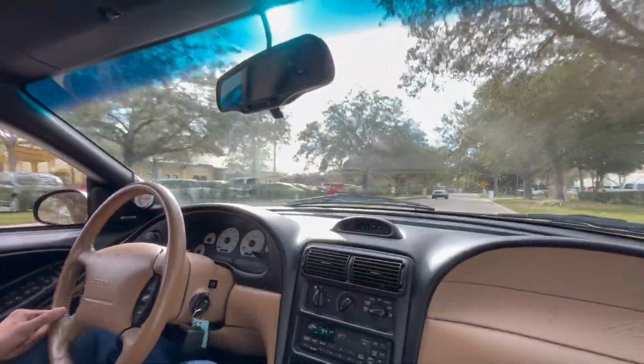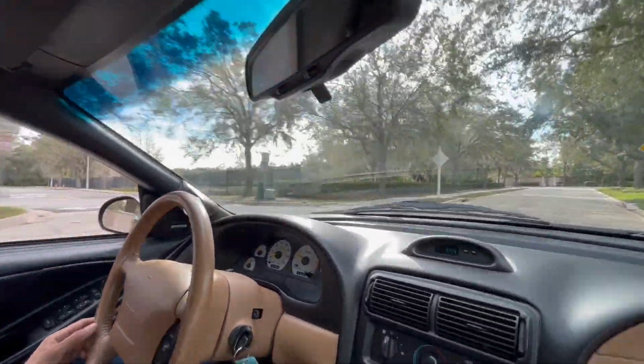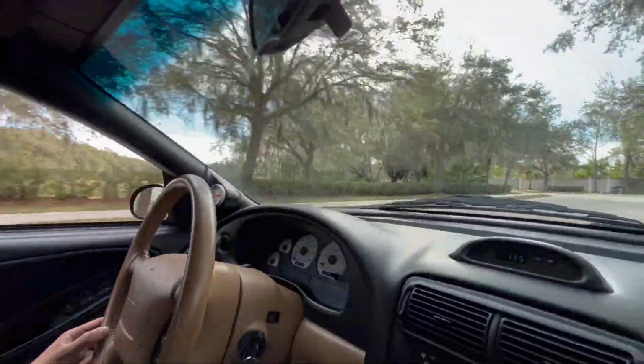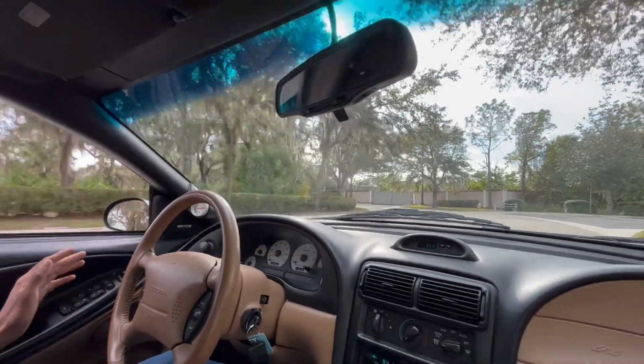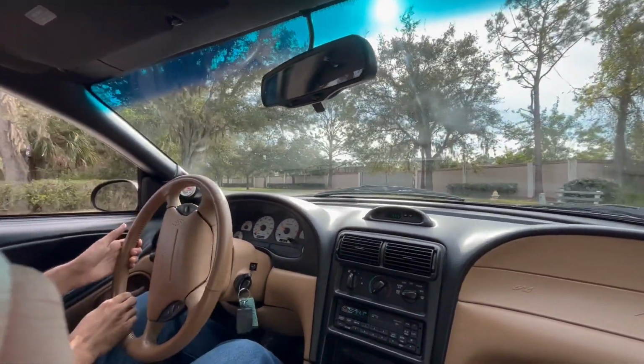This one's a 5-speed manual. As you can see, we got a little boost gauge. This car does have a bit of performance to her. And the good thing with performance is you need good brakes, which we're demonstrating for you now. Shifts really good, sounds really good.